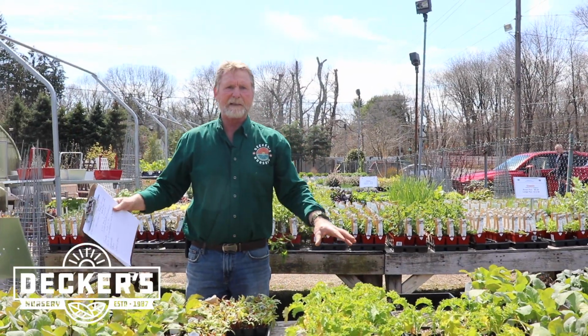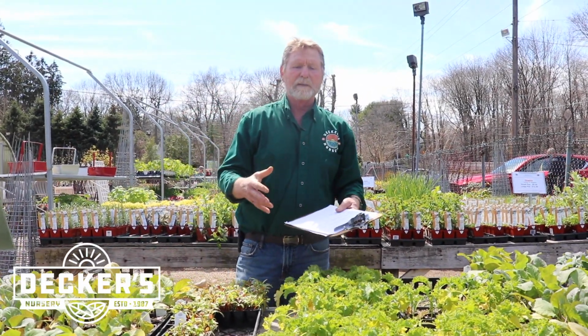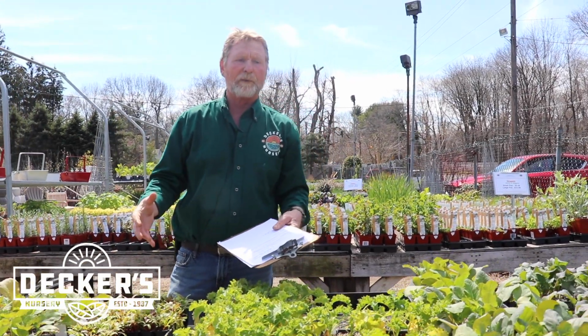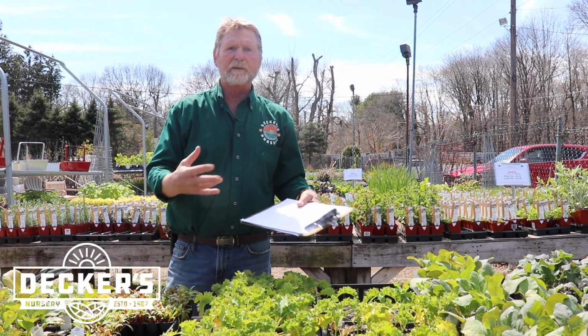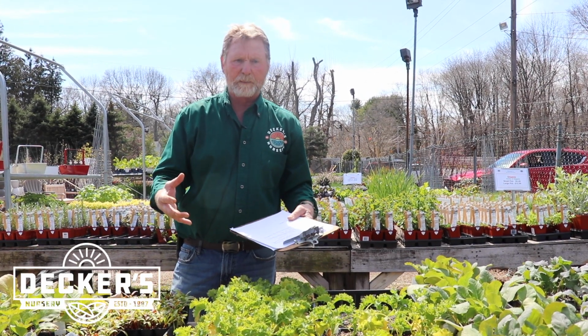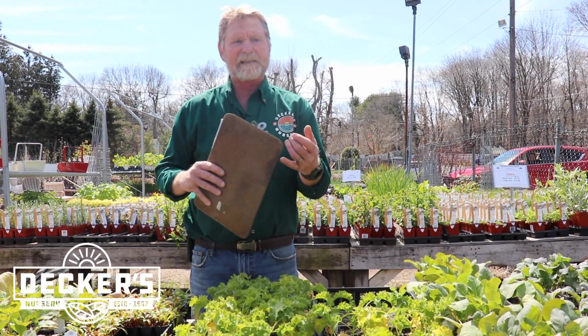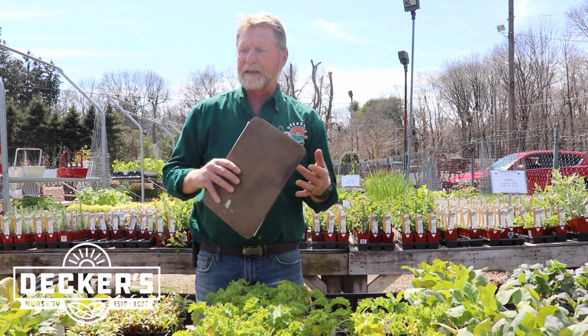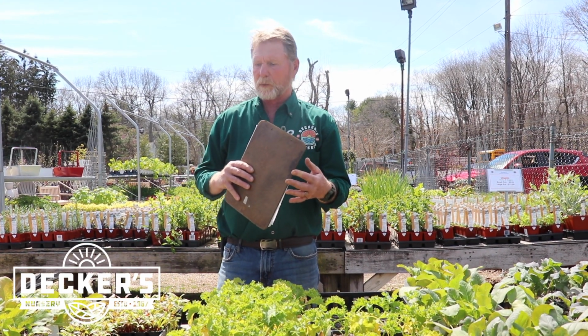So now we're standing in the vegetable and herb area. So anyone that's been here before, this is such a popular category for us. And we take a lot of pride in working with the growers, making sure we have a great selection of all the vegetables. Right now, we're dealing with the cool weather vegetables, the lettuces, the kales, spinach, snap peas. It's a good time to plant all of those.